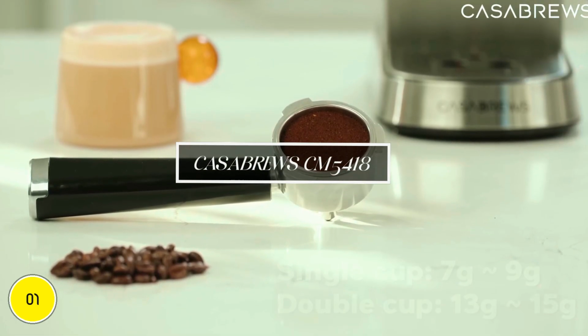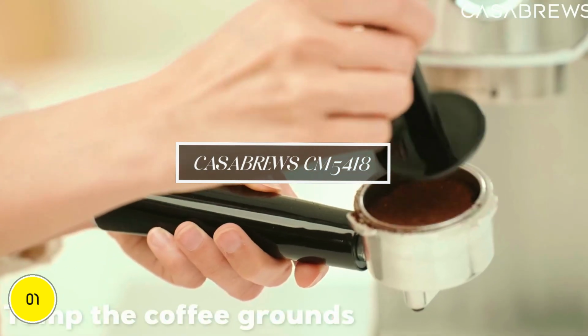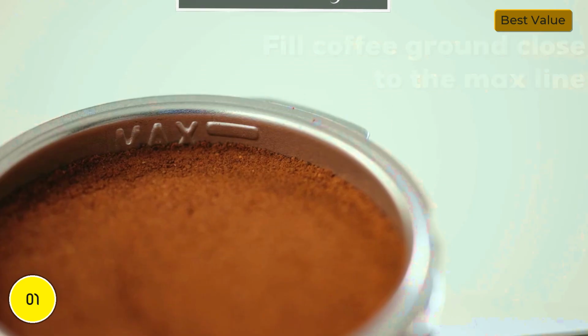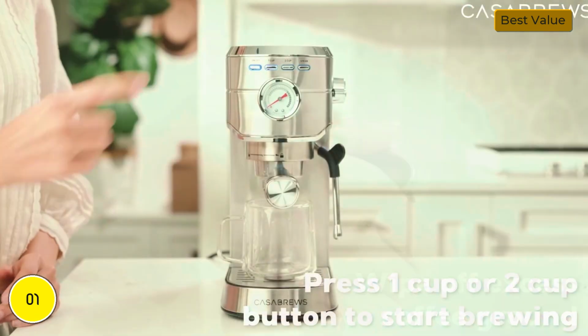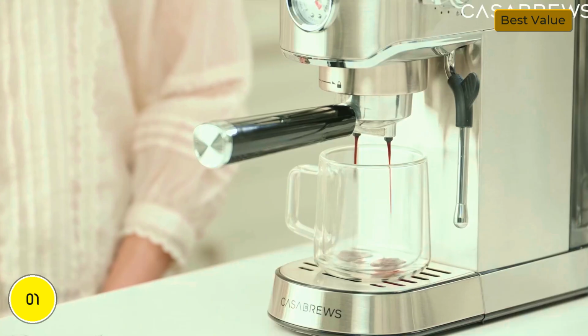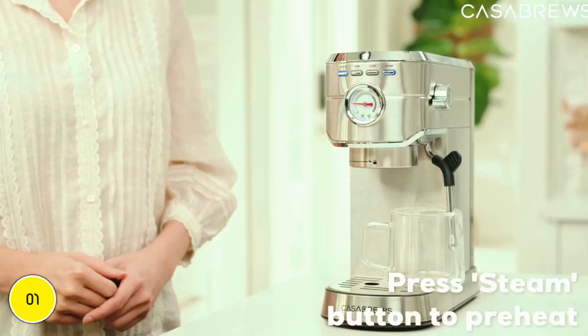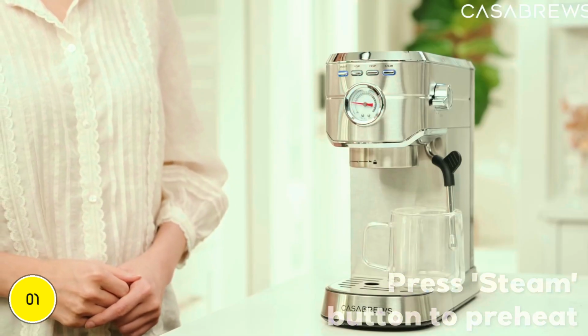Casa Brews CM5418. The Casa Brews CM5418 caught my attention right away with its sleek stainless steel design and a price point of $139.99. If you want to enjoy barista quality espresso at home, this is worth a serious look.